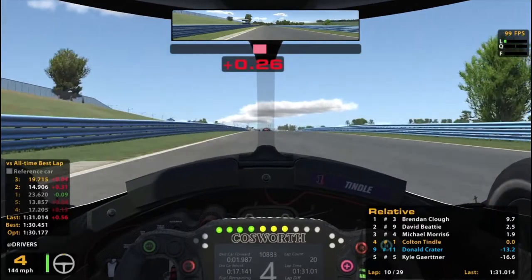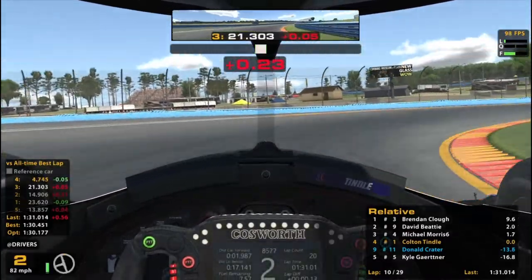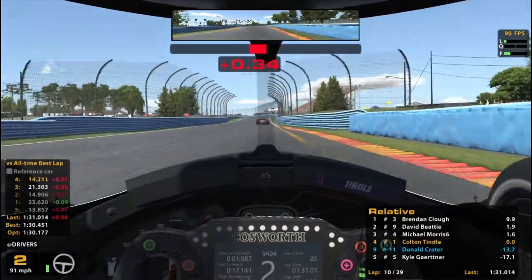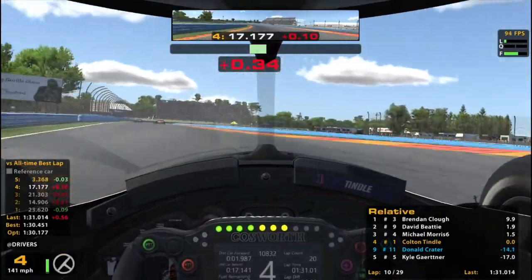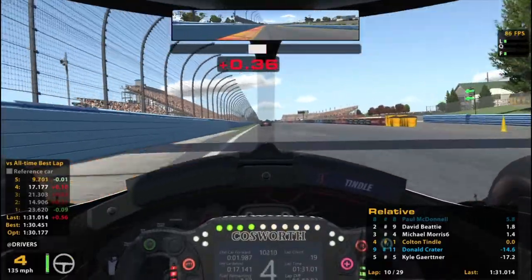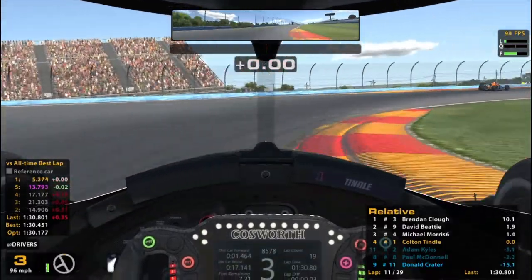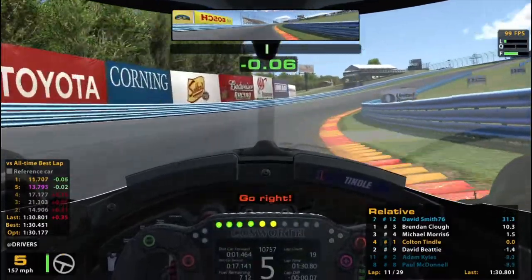He's on the edge there. Pretty darn close to these guys. Oh boy, I'm gonna have to learn how to make a pass if I do catch them. That was 130.8. Oh, we crashed. We got a crash. That was P2.